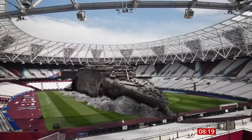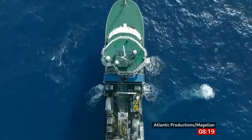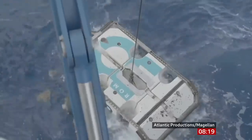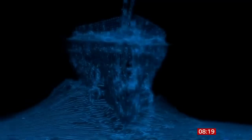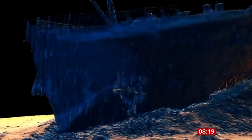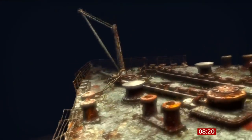This will allow scientists and historians to re-understand how the Titanic came to be where it is, and it's also a snapshot in time. The Titanic was scanned last summer. Submersibles were deployed, remotely controlled from the ship. They travelled the length and breadth of the wreck, back and forth. 700,000 images were taken from every angle to build up an exact 3D reconstruction.